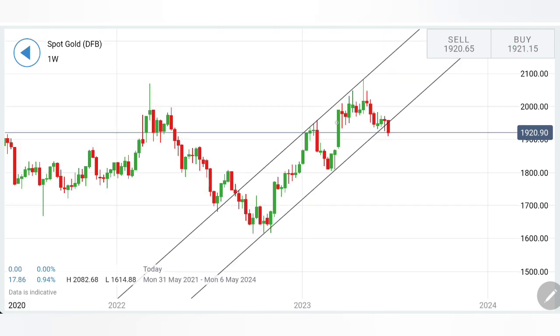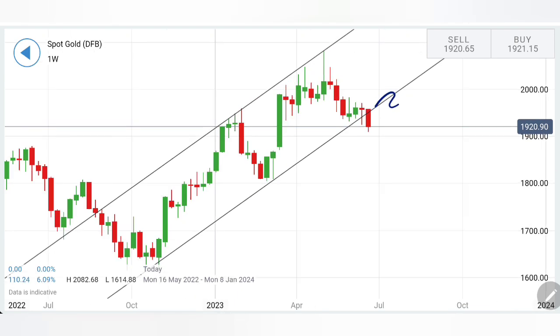Let's start. Now, if you look at gold's movement over the last multiple weeks, you can see that after forming the triple bottom on the weekly charts, gold has rallied for almost 5 to 6 months now, and the complete movement was within this bullish channel. Now, last week, what has happened? It has breached the channel and went below the channel.